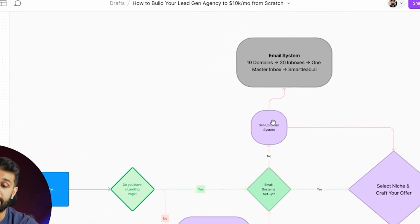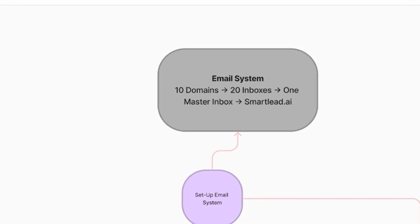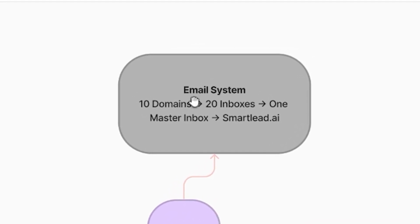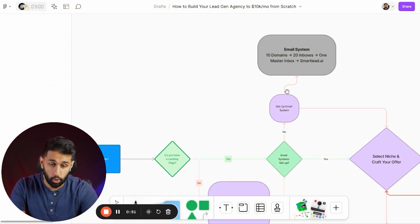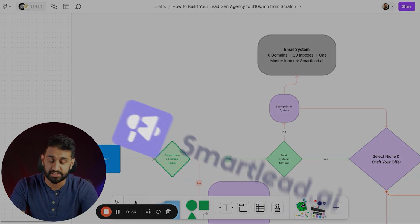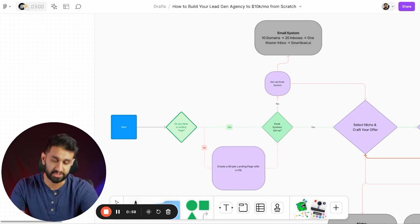So essentially, an email system that I would start off with for all you guys who are starting off, you want to have 10 domains, and then you want to have 2 inboxes per domain, so that's 20 inboxes. And then you want to forward all of those emails to one master inbox. And then you want to connect all of those domains and all those inboxes to smartlead.ai. That's basically going to be your whole entire cold email system for yourself.